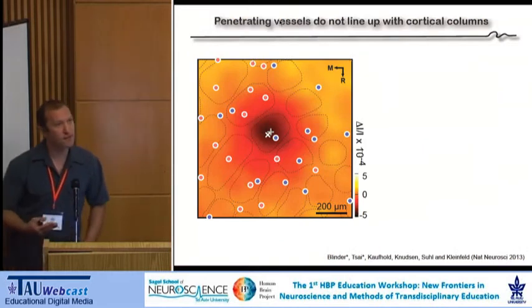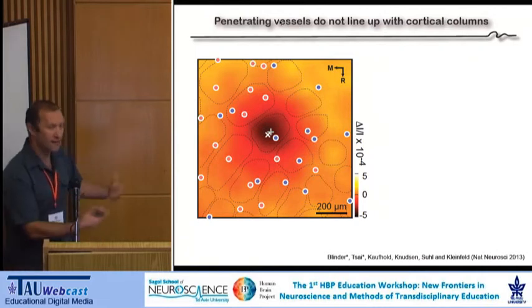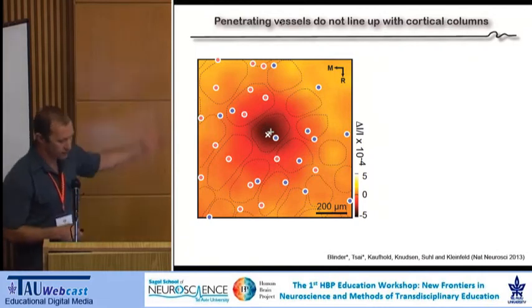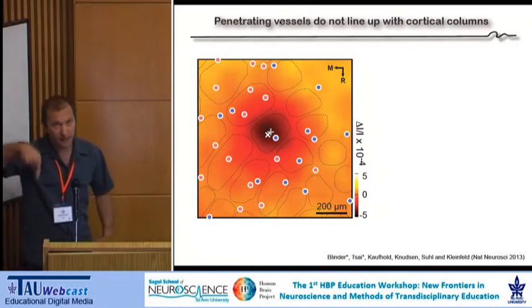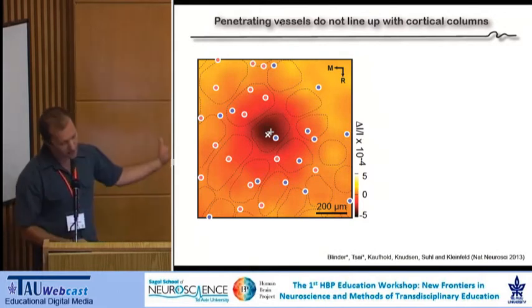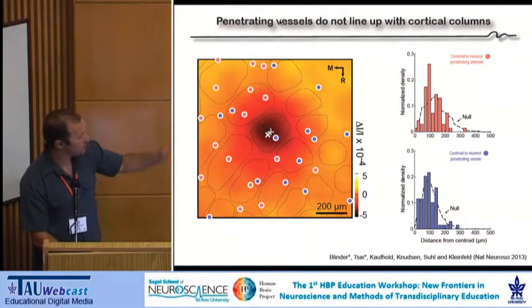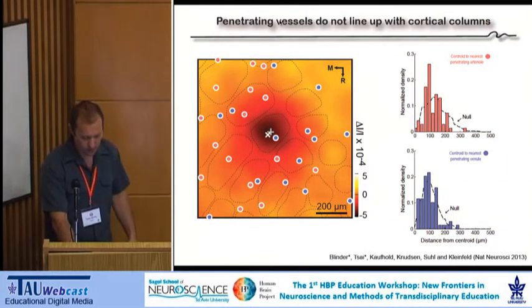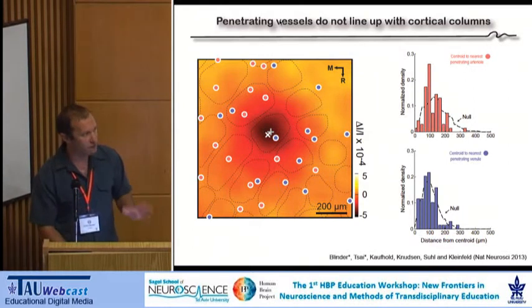So we then moved to ask whether the topology of the system matches at all the place where we actually see neuronal activity. To our surprise, from these data sets, we couldn't find a relationship between these dots, which represent penetrating arteries that bring blood into the system, and the blue circles, which are the places where blood goes out from the system. We quantified that, and we got an almost random distribution of these pipes that go into the cortex. So again, we knew the lesson from before: you have to take a lot of data to be conclusive.